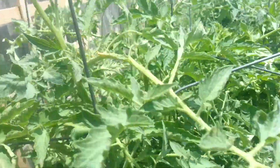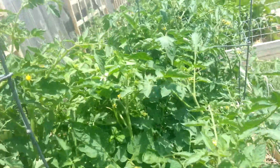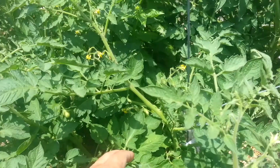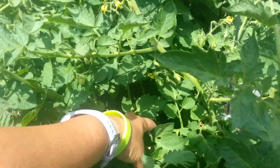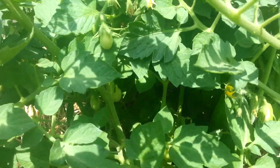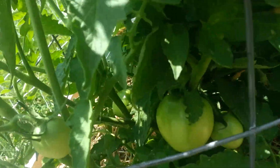Here's our second tomato bed. Again, the plants are looking green. I think having moved them up from down at the end of the lawn where it tends to flood was the best thing we ever did. This is Romas. Here are the full-sized tomatoes, as you can see. We've got plenty of tomatoes.